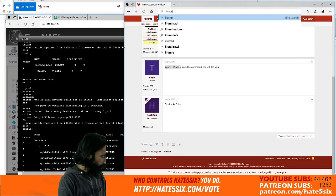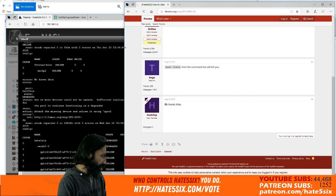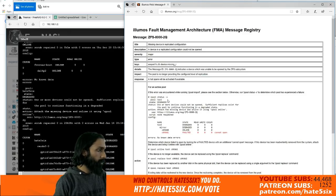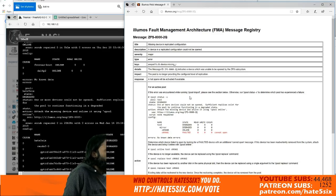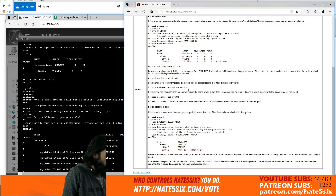All right, so it's saying go to zfs-8000-2Q. Fault management architecture. Missing device in replicated configuration. A device in a replicated configuration cannot be opened. Severity is major. Type is error. Action.